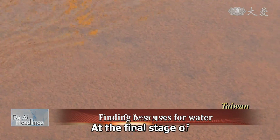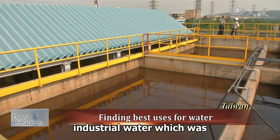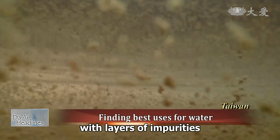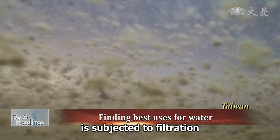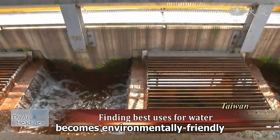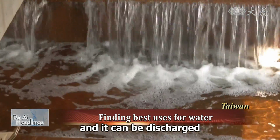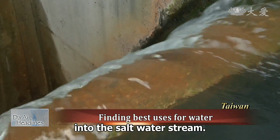At the final stage of wastewater discharge, one can see that the industrial water, which was once dark and brown with layers of impurities, is subjected to filtration with impurities removed, becomes environmentally friendly wastewater, which is clear. This completes its journey and it can be discharged into the saltwater stream.